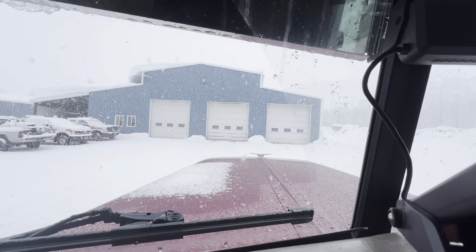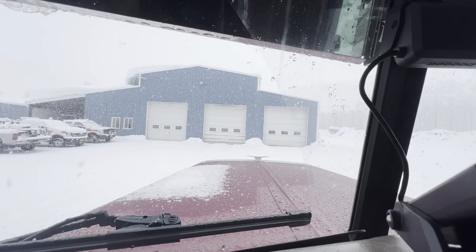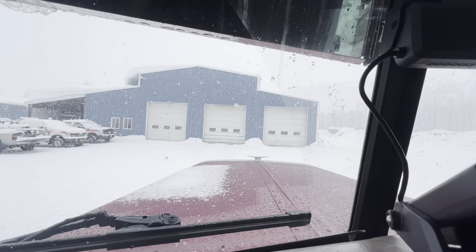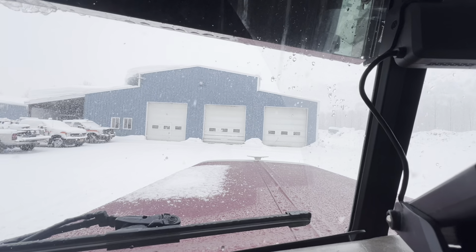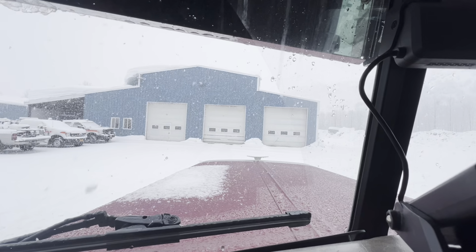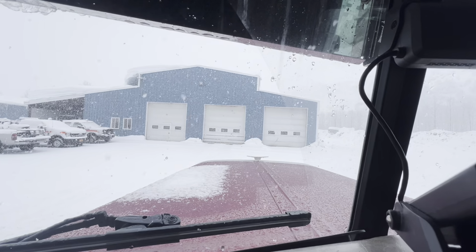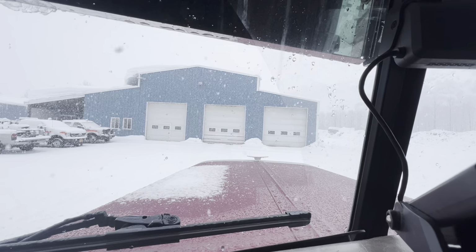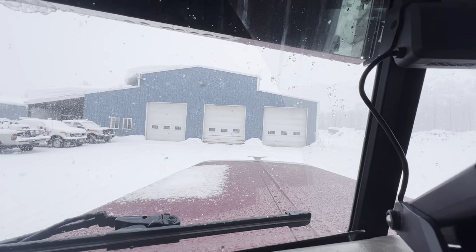We are gonna head out of town. We do have to stop at the Alyeska terminal, but that ain't no big deal. Should go pretty easy. So yeah, we gotta do that. And then, let's see what else. Yeah, a few stops in Glen Allen. So, should be smooth as glass.